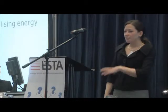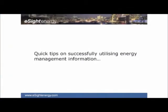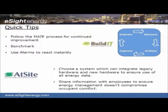So I just wanted to run through some of the top tips that have come out of those case studies we've seen. First of all, from BuildIt over in Greece, following this MAIE process they found was absolutely key in getting the Metropolitan Hospital in sync with their energy management process. Benchmarking is another key tactic they use to compare against other hospitals in the area. Sure, they might have been lower technology hospitals, but it's great to have some sort of comparison. They're also using alarms to react instantly to any anomalies in their energy usage.